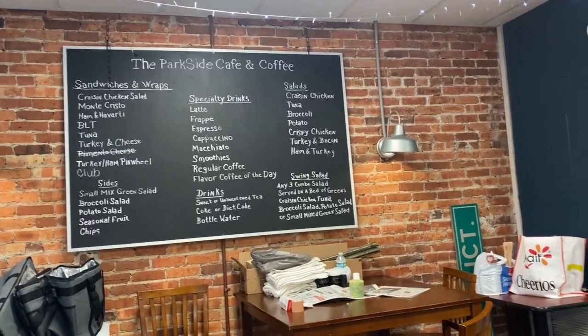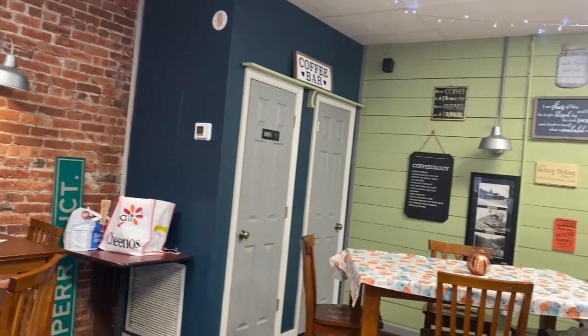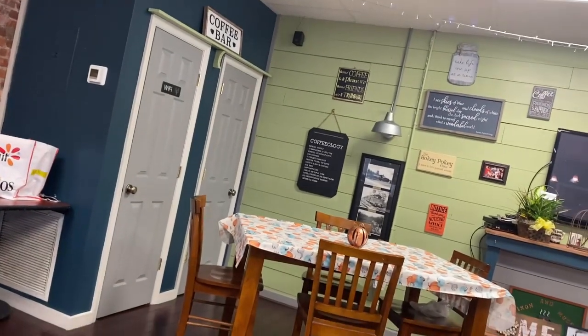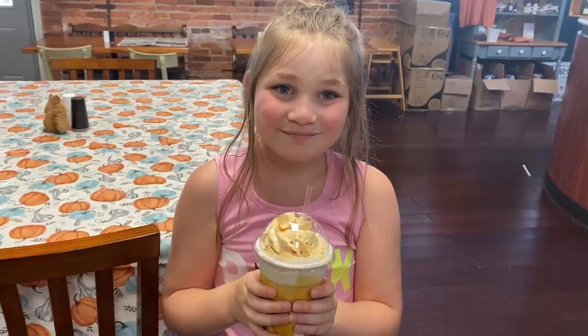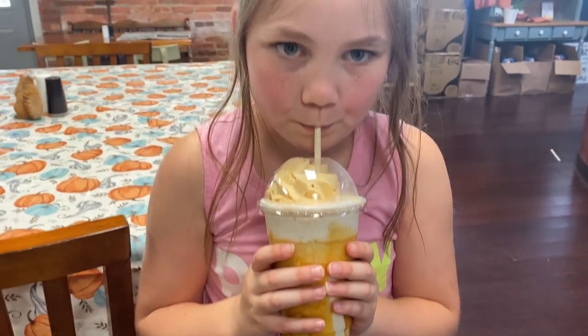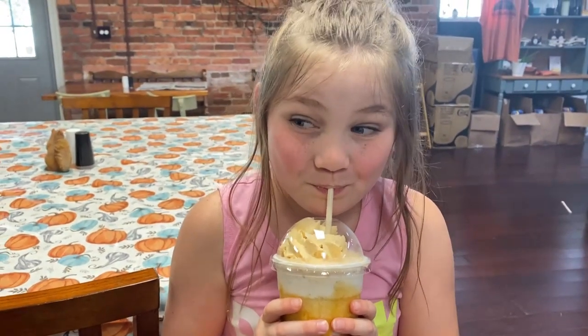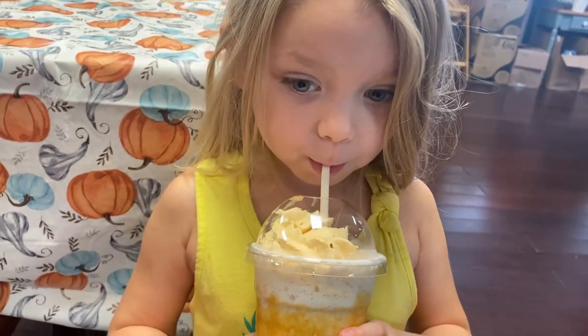Right next door, there is the Parkside Cafe and Coffee Shop. It looked really nice inside. I've been wanting to try their coffee for a while. We got a frappuccino that is vanilla bean and caramel and pumpkin. It was delicious. I really loved it and so did the girls, obviously.